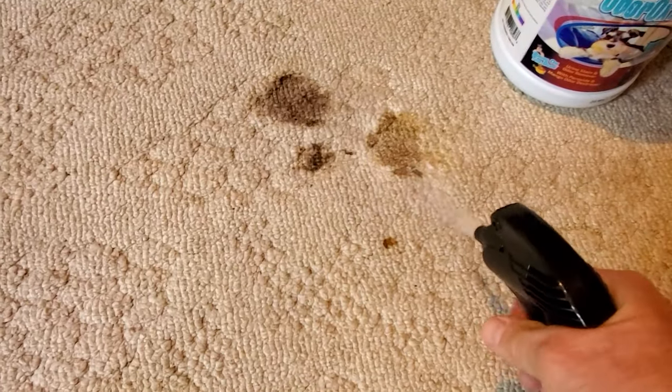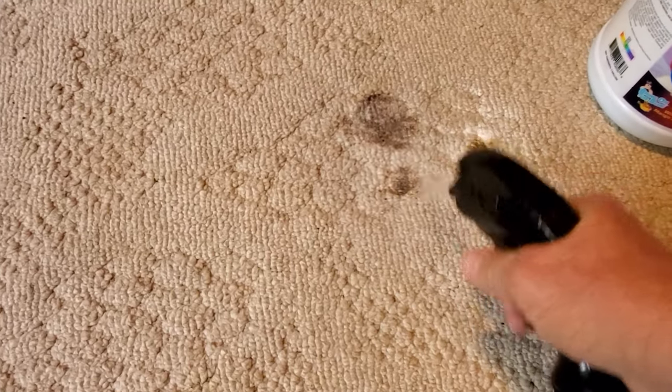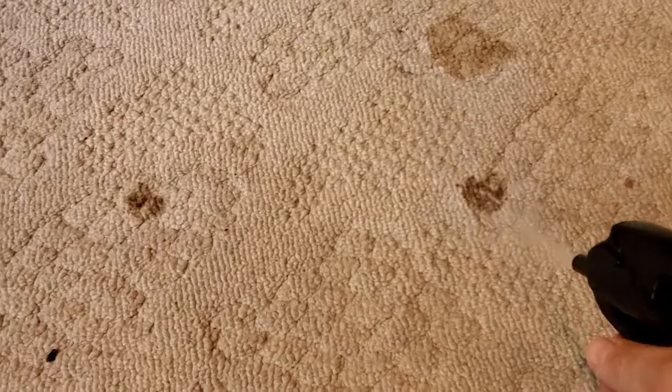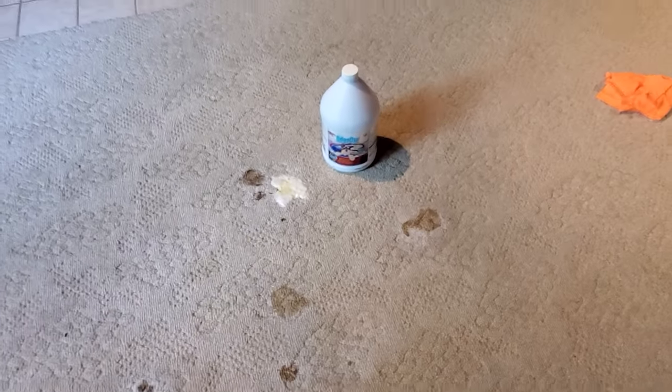So we'll get that on here before we start setting up the truck mount, so we know where it's at. And this is going to take away odor and stain. Look at that fizz and bubble. And get this carpet looking spectacular again, and smelling much better. What a way to start your Monday morning.